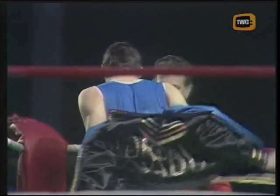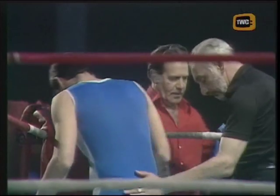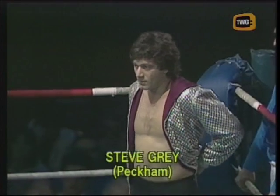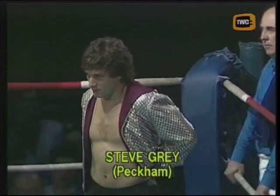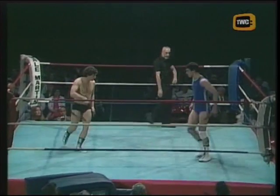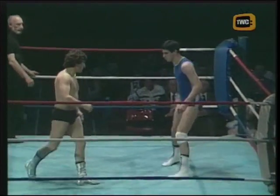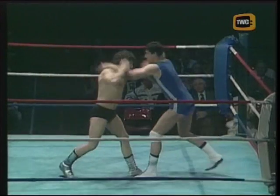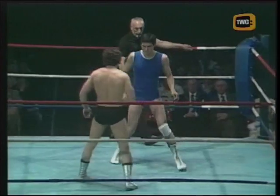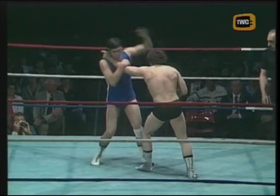His opponent, I'm sure, needing very little introduction, the British lightweight champion from Peckham in London, Steve Gray. Seconds away from round one. 8 3-minute rounds, 2 falls, 2 submissions or a knockout to decide this winner. Johnny Kidd in the full wrestling strip, white boots, knee bandage, and Steve Gray, of course, as always, in his usual black.